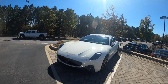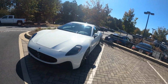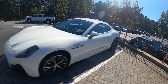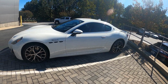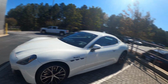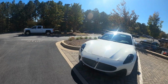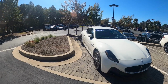Got a ride on the new Maserati Granturismo, and the performance, it's a lot faster than my Granturismo, even though this is rated for I think maybe like 30 more horsepower, but it feels way more than just 30 more horsepower. I think it might have to do with the fact that it's twin turbo, so the torque is there, and being an 8-speed transmission, it gets up to the RPMs much faster. So it definitely feels like it's got way more than just 30 horsepower.